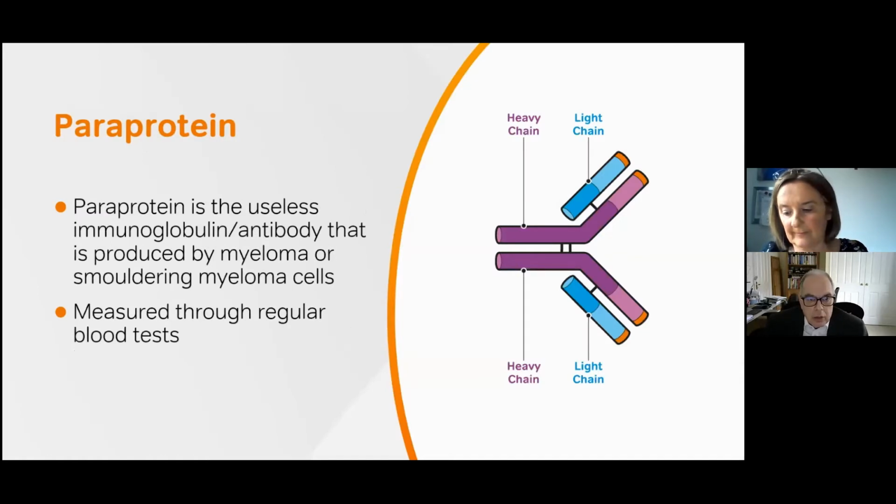So, one thing I'm sure you have heard discussed or read about is the paraprotein. Paraprotein is the protein that is produced by the malignant multiple myeloma cells, the plasma cells. The sort of protein it is, is an immunoglobulin or an antibody, and of course those can be very useful. I'm sure we're hearing all about antibodies at the moment in relation to the COVID pandemic. So all sorts of antibodies are being produced by normal plasma cells all the time. However, it is the malignant plasma cells in smouldering myeloma or myeloma that produce the paraprotein.